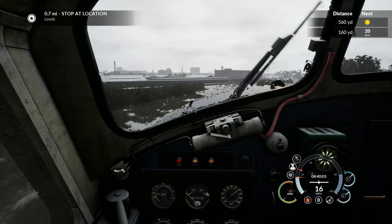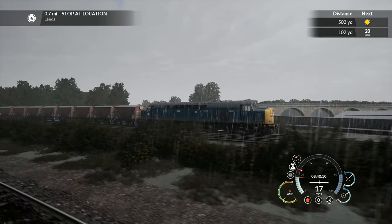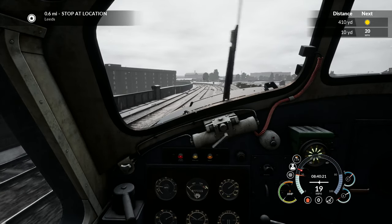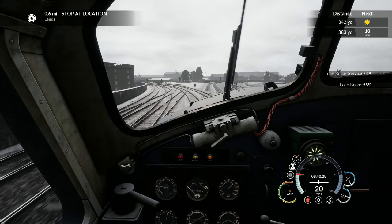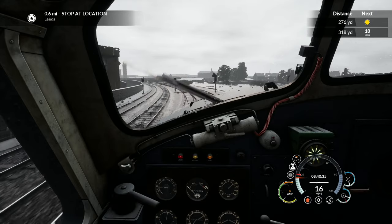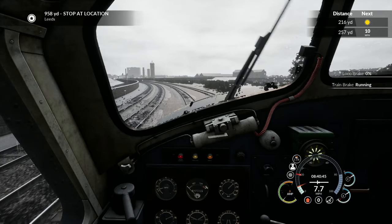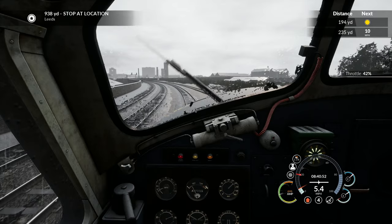We're almost there. A half mile or so. Let's take a look outside. These yards are amazing, but they do really kill my frame rate. Right. A little early on the brakes, but that's okay.